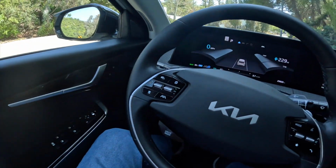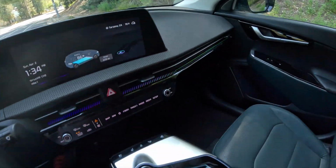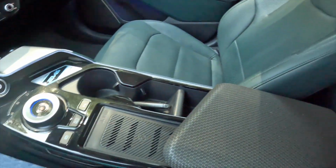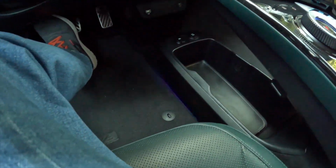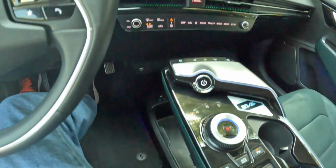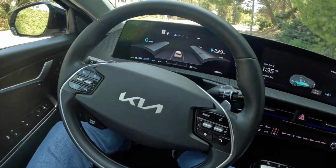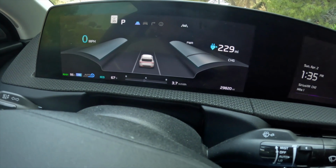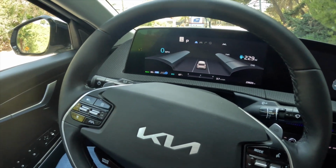Okay, so what I wanted to show you real quick, I'm sure you've seen many Kia EV6 videos in terms of the design language they use, which is pretty cool. Everything is pretty interestingly well laid out, and there are a lot of cubby storage areas. I wanted to talk about the quality of this interior, especially with a car that has almost 30,000 miles, literally like 180 miles and it'll be 30,000.